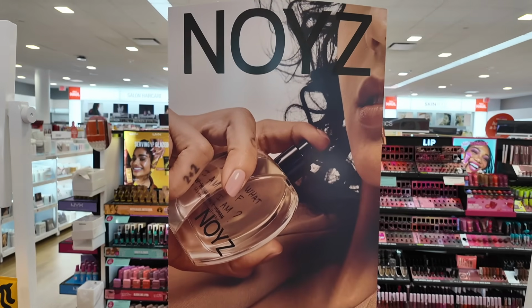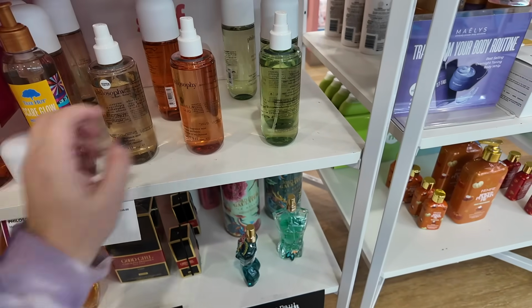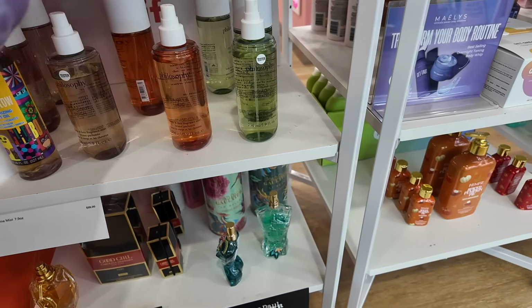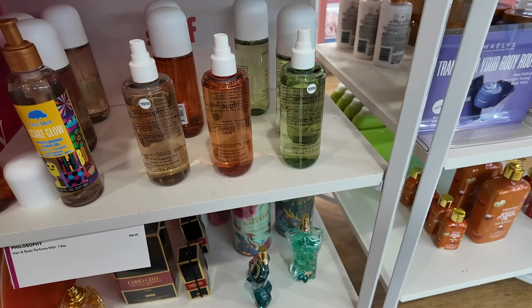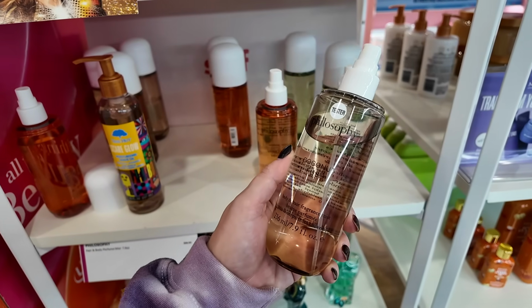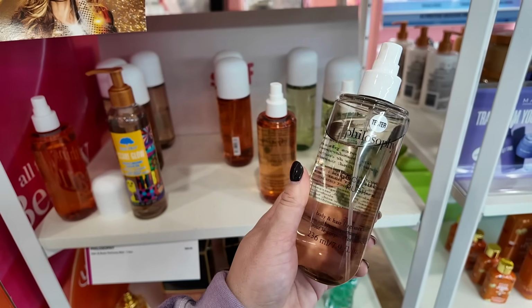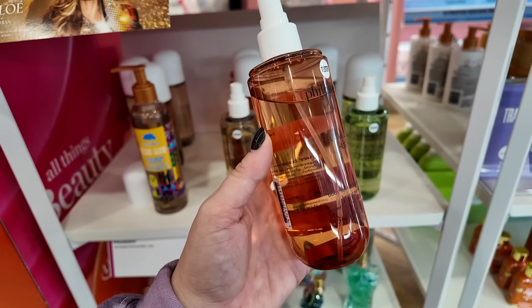Okay, you guys have been asking me about these Philosophy fragrance mists. I do plan to do a video soon, but I did just want to quickly go over them. We have the pistachio, there's a vanilla hug, and a coconut rush. I do need some more time with these to review. I feel like they're fine. I don't know if I'm necessarily blown away.